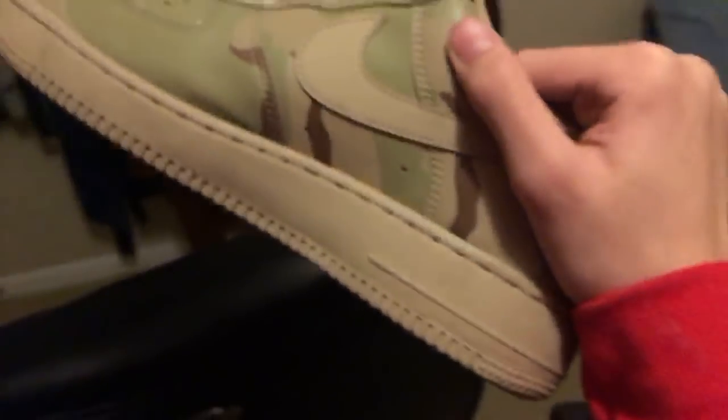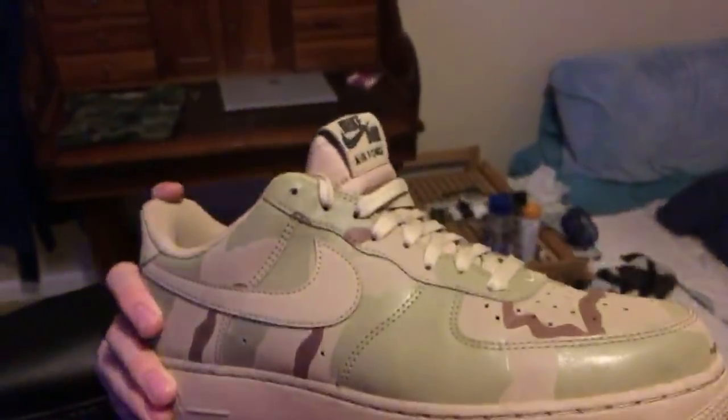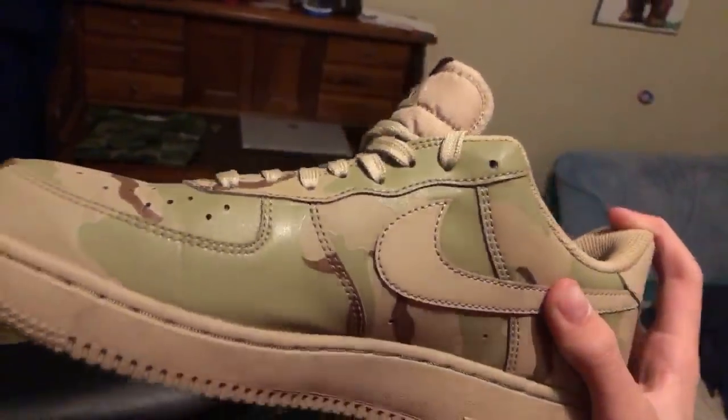I'm not sure what these are actually called, but they are camo and tan. I really like these. Go good with a lot of stuff, and they still look really awesome.